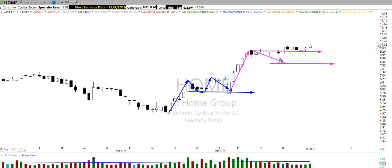So up, consolidate, back up. That's what we're looking for. We're looking for this to be the buying area and/or a slight little breakout in this area, right up in here. So home is one, and this is one that came up when I bought it. It started coming up on the scanner because what we're looking for is X days back, which I think we have set for 30 days back.